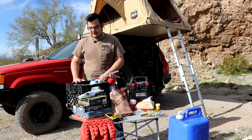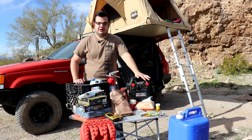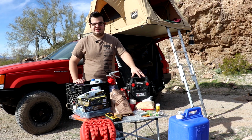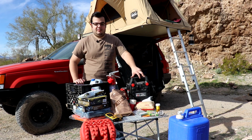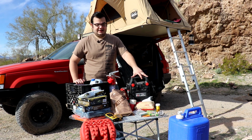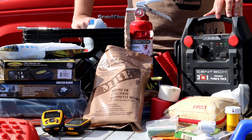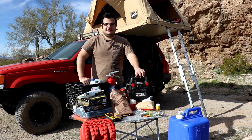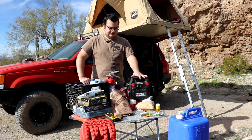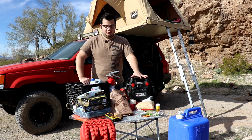This is kind of the vehicle emergency gear. So inside of it, I got the battery jump box. What this does is allow me to basically jump myself if I ever have a dead battery. I've used this many times. It's one of those things that is really invaluable. I do have the second battery set up, so if I really was in a pinch, I could take that battery up front and use that to start my vehicle. But this is just so much easier. You plug it in for a couple minutes, start your vehicle right up.